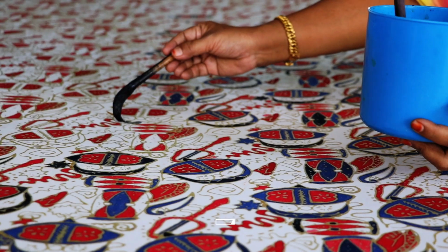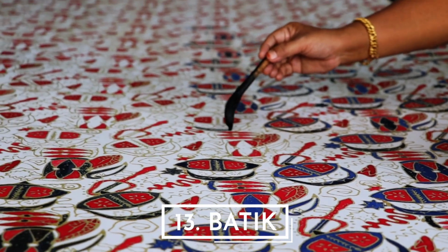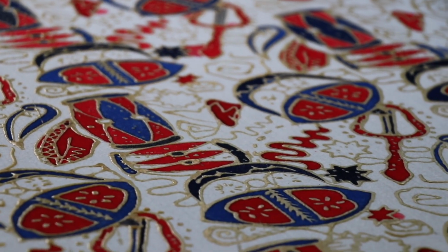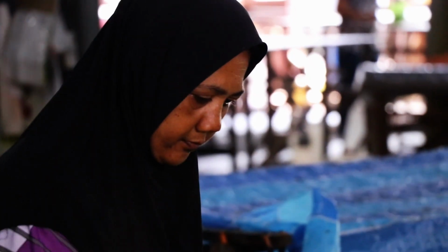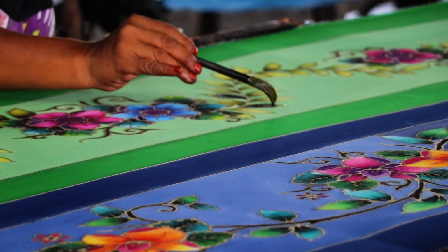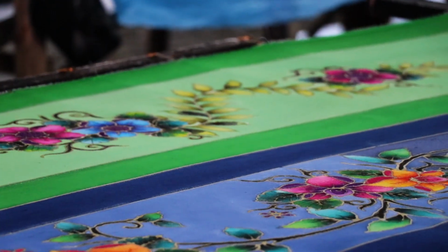Just around the corner from the butterfly garden is a local Batik Factory, and it's a great place to go and watch the local artists engage in a textile art here in Malaysia, where they hand dye the fabrics using ink and wax. It's a great place to pick up some traditional garments, or a souvenir or two to take home.